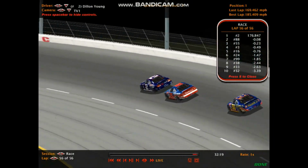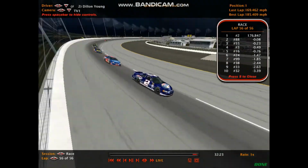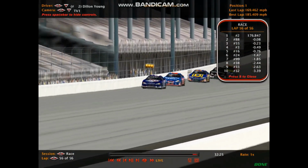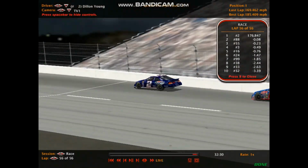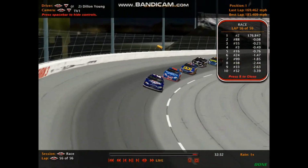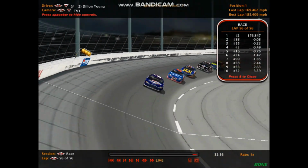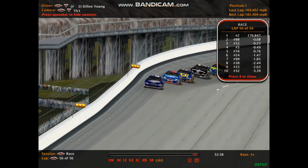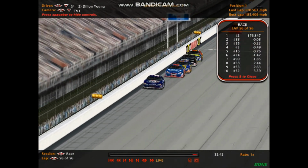Batson dips to the low side. Dylan Young is trying to hold it off for the time being as they go through turns 1 and 2 now. Young pulls ahead just a bit as they come down the backstretch in the third turn. Batson drops back a bunch, maybe trying to get a run, but I think he dropped back too much. Off to turn 4 he comes, and he did drop back too much, because Dylan Young takes the checkered flag. Dylan Young wins at Darlington.